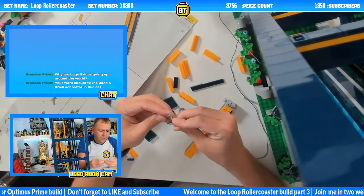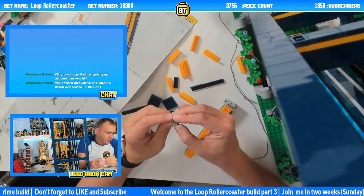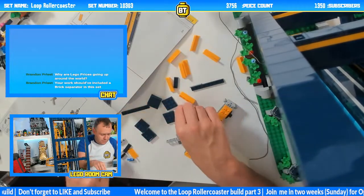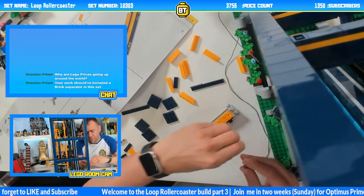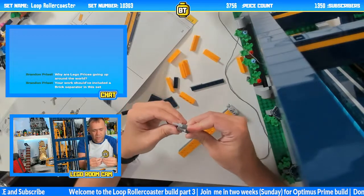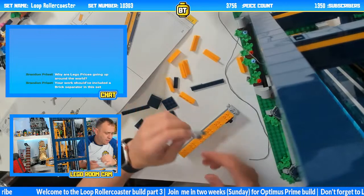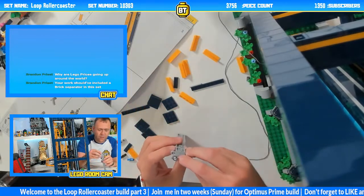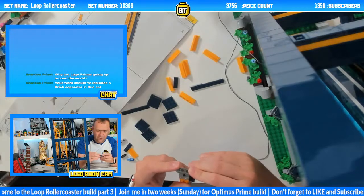Then have one of these pieces that we stick in next. Then we repeat the process. Stick that in the other end, and you end up with something like this. That then comes into the front here and just goes into those thick rings that we stuck on earlier.